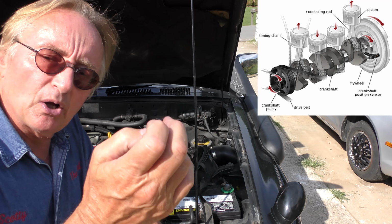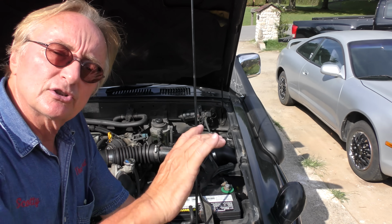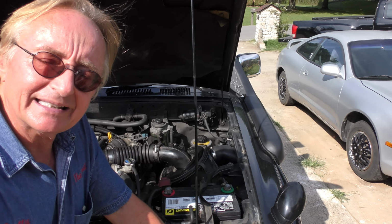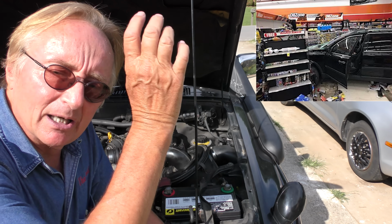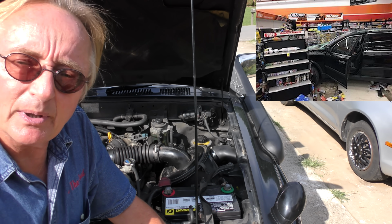Now, this particular engine needs a crankshaft position sensor. It's down there, it just bolts on and off. Not that hard to do. The owner's gonna have to find one, order it, bring it, then I can put it on. He can put it on himself too, it just bolts on and off. It's not rocket science. You're not gonna be able to just go buy one at the auto parts store. They don't have any record of these engines.